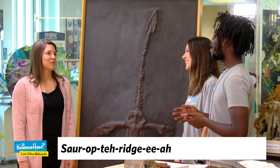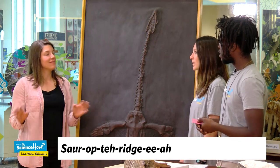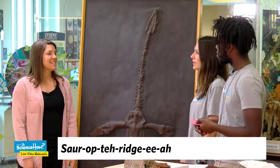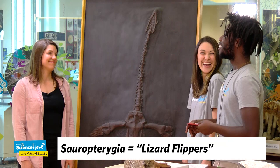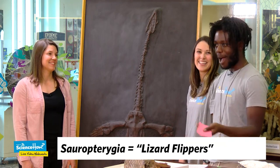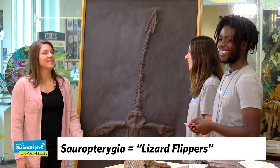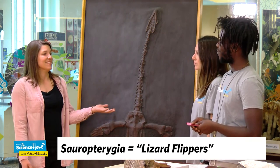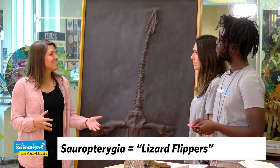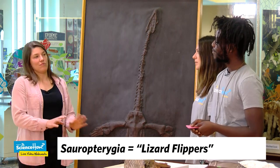So why were these animals called Sauropterygians? Well, the literal translation of that word is actually lizard flippers. Lizard flippers? That's a lot easier to remember than Sauropterygian. Totally. It's a really good way to remember it, although it is a little confusing because they're not actually a type of lizard, but some of them look a bit like lizards, and I think that's how they got their name. The flipper part, though, is definitely correct. All of them had flippers.